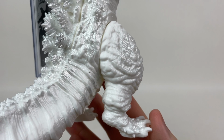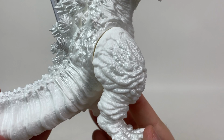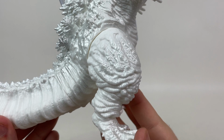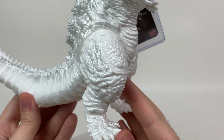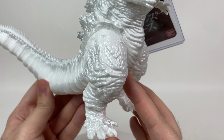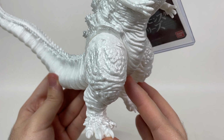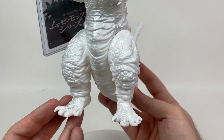Now, the cool thing about this figure is simply that not everything is going to be silver. There is going to be a very stark white, as you're seeing on the legs over here, and that kind of battling it out with this metallic silver over here just really looks cool, and I think aids in the figure's benefit instead of, you know, making it look cheap. I'm actually just really digging it. A lot more than I thought I would.